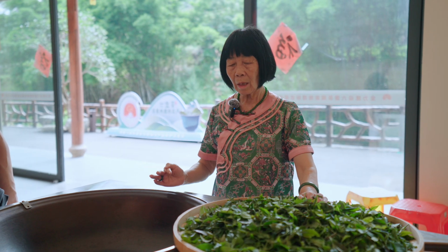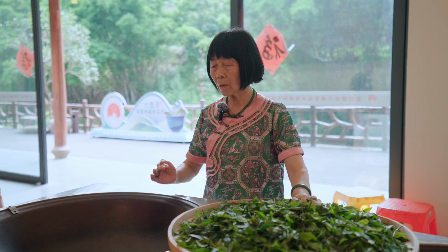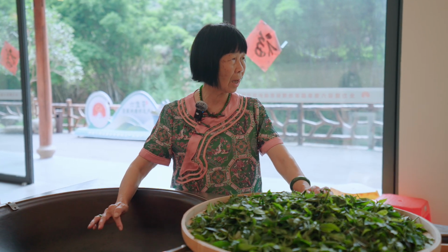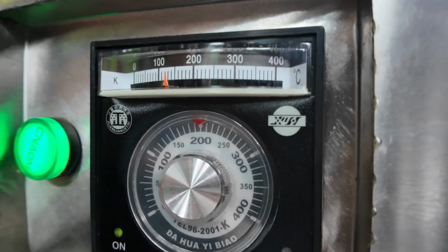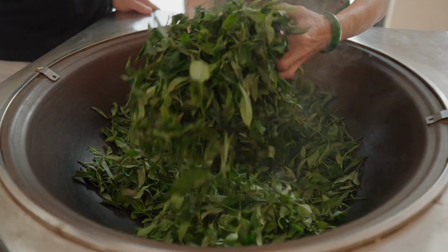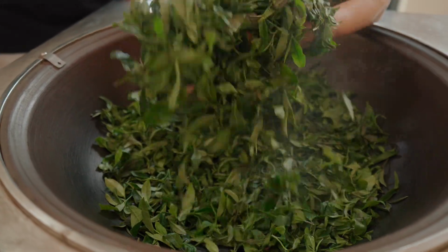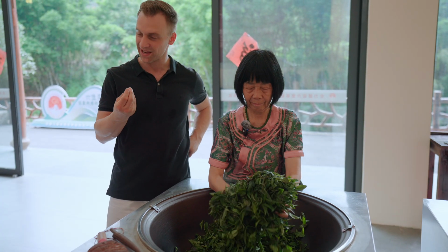Now onto cooking. I was amazed at the level of detail involved in having everything just right, like the temperature, which had to stay between 250 and 280 degrees Celsius. And as you'll see in a moment, we needed to keep the tea leaves moving to avoid burning. I'm amazed she's not burning her hands, actually.